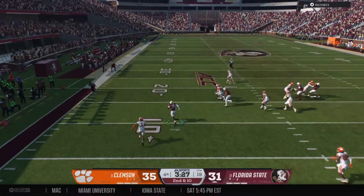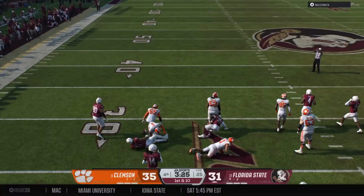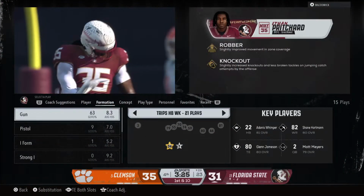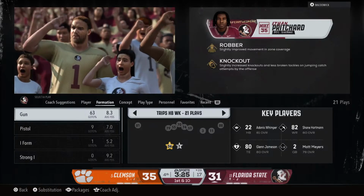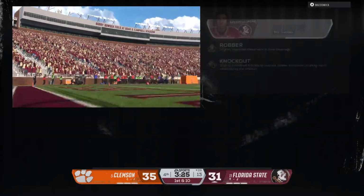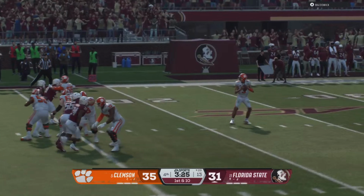Picked off, a crucial turnover. They finally tackle him, but an excellent return after the pick. Well, I got to question the play call right here. Give the defense credit. They get the interception. They put themselves in a spot to maybe tie this game. But what was the offensive coordinator thinking with the lead, taking a chance, and it backfires?